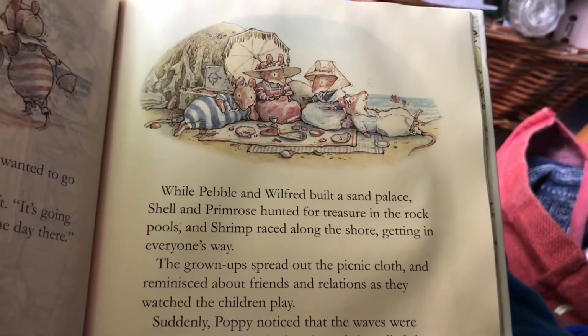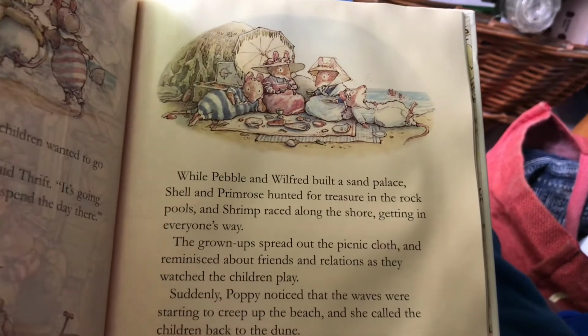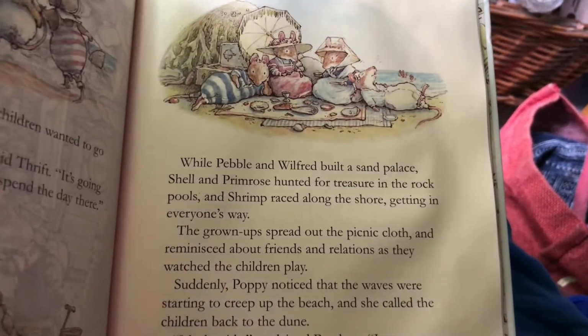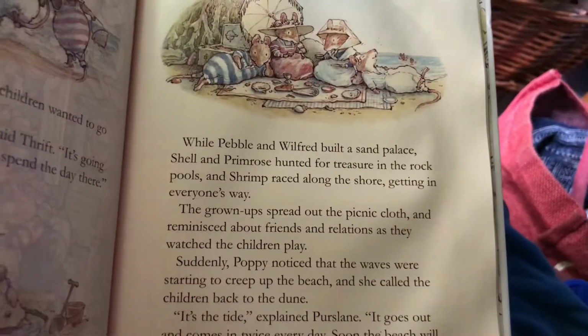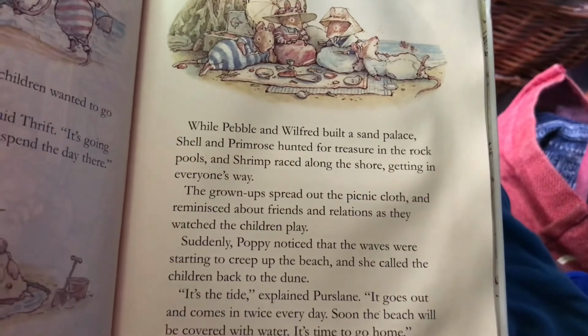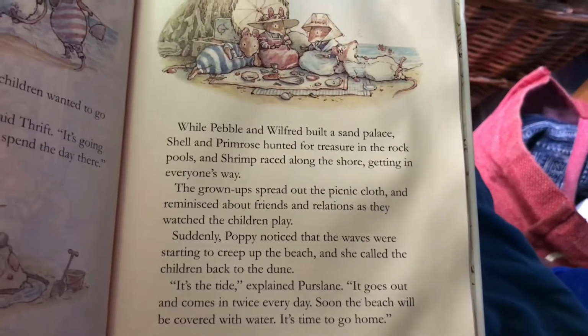Suddenly, Poppy noticed that the waves were starting to creep up the beach, and she called the children back to the dune. "It's the tide," explained Purslane. "It goes out and comes in twice every day. Soon the beach will be covered with water. It's time to go home."